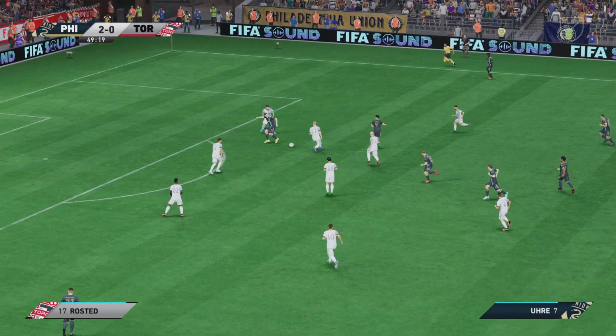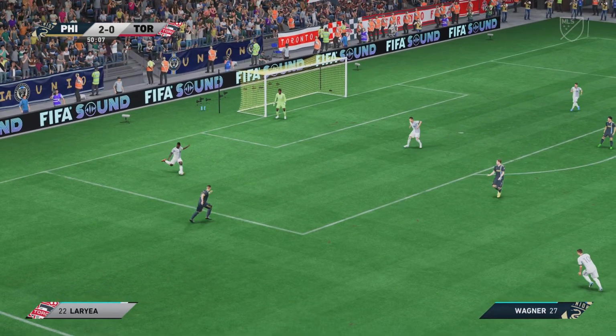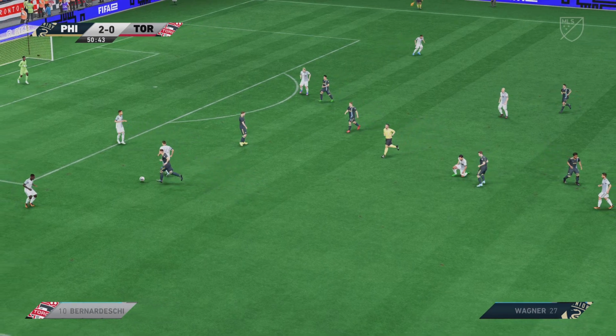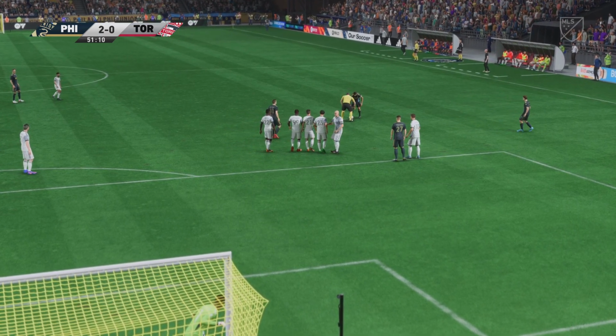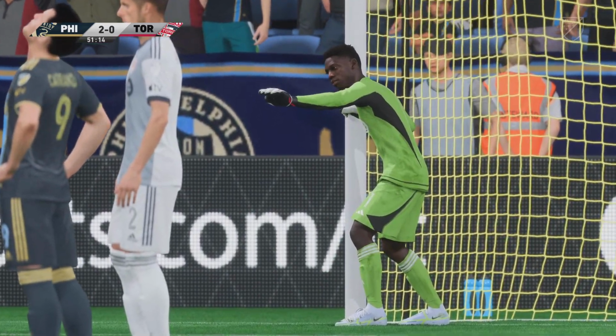Now, will they be able to play it in behind the defence? And still a chance. Well, it came to nothing in the end. And play halted, free kick given. And he gets away with a warning here. In my view, that's good refereeing. Strong, but not officious.